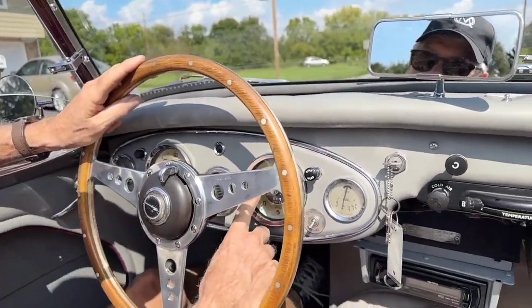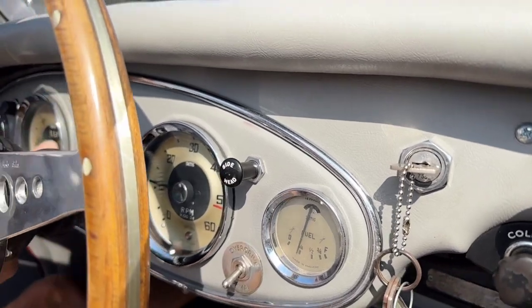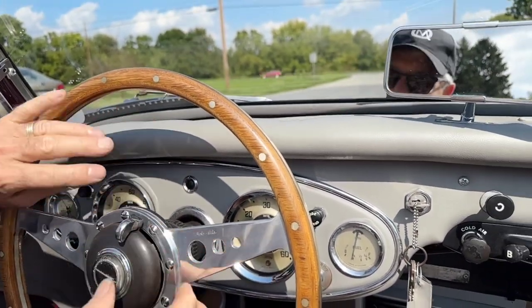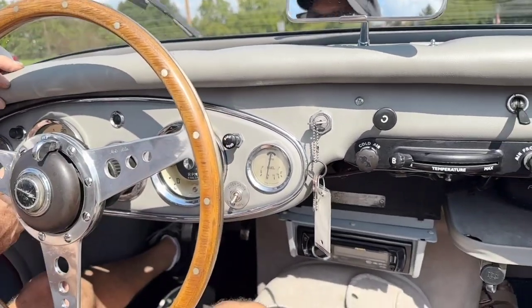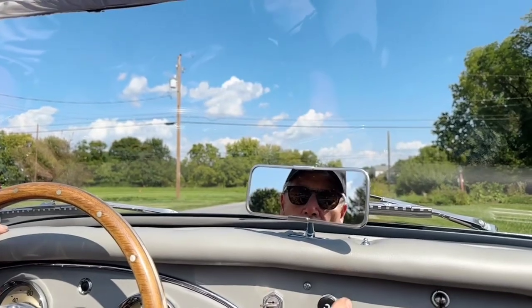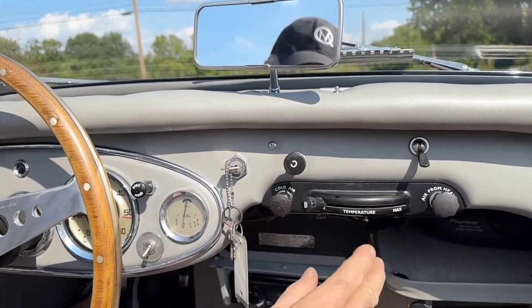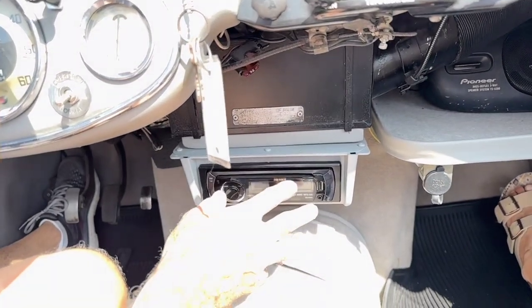The tachometer is working nice and smoothly. The speedometer is working. The turn signals are working properly. We have a horn. Let's see, we actually even have wipers. They're working. The choke works. The fuel gauge works. The heater works. We also have a more modern CD stereo that was installed and works nicely.